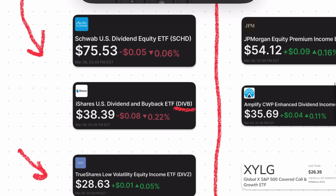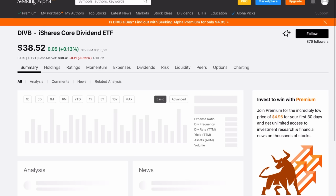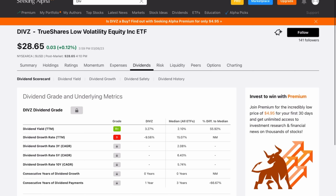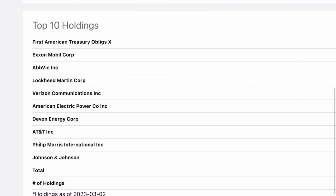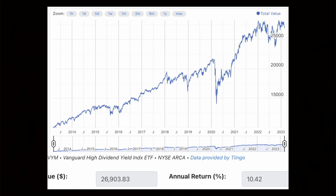Beginning with DIVB, this is a US dividend and share buyback ETF. Unfortunately, this fund doesn't have the highest dividend yield ever, but the price appreciation makes up for that with great total returns. The next name here is a similar ticker, DIVZ, and this is much closer to SCHD. So DIVZ has a dividend yield almost identical to SCHD, over 3% at the current moment. The fund is composed of many very recognizable great dividend companies, and as you would expect, the total return is very competitive. And we also have VYM simply due to its popularity and its great long-term steady returns.